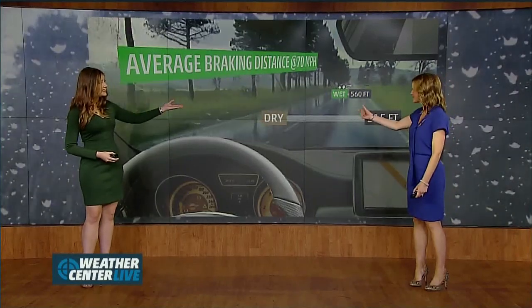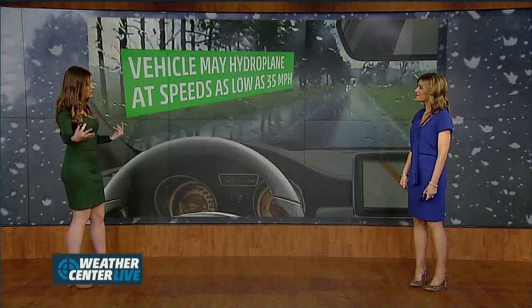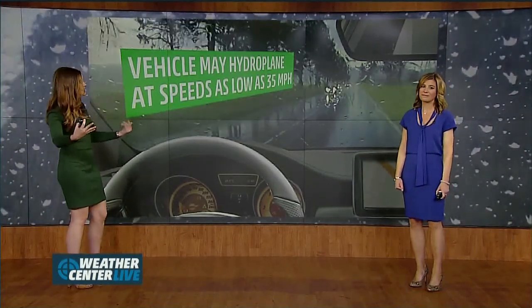But when they're wet, dry roadways, excuse me. Yeah, that's when they're dry. Whenever they're wet, you can go to 560 feet, nearly 2 football fields is the braking distance that you need. So you need to slow down.